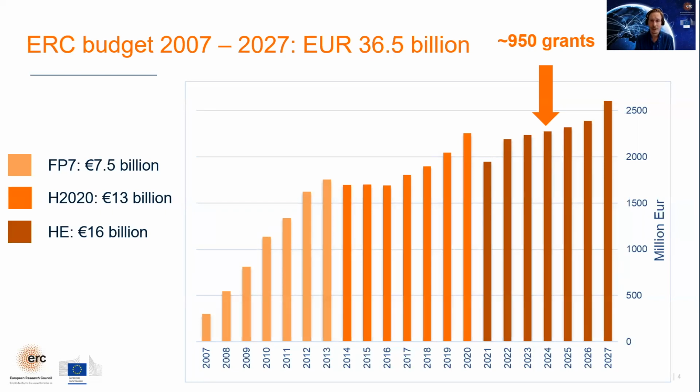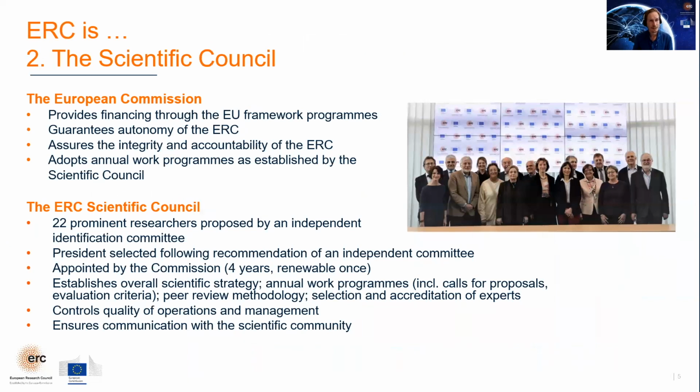Right now, we will be able to fund about 950 grants for the 2024 work program, which is not bad. The ERC is also the Scientific Council, which is a central part of the ERC. So the ERC is part of the European Commission, which provides the financing through the framework programs. It also guarantees the autonomy of the ERC. And it adopts formally the annual work programs that are established by the Scientific Council.